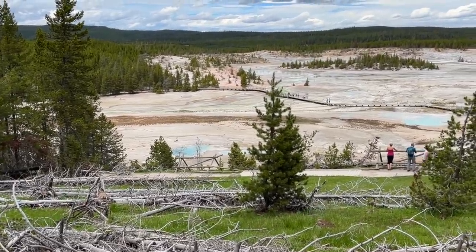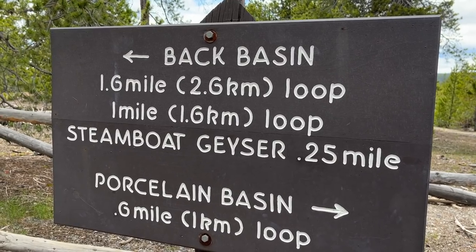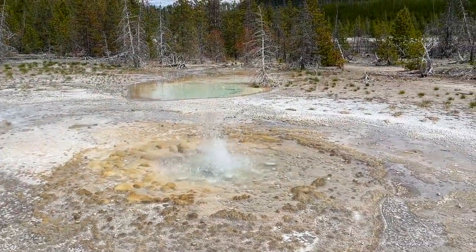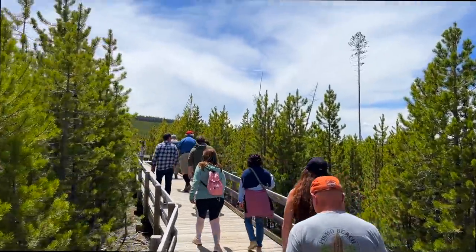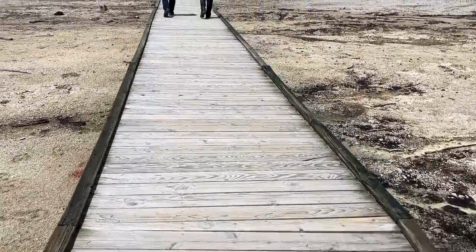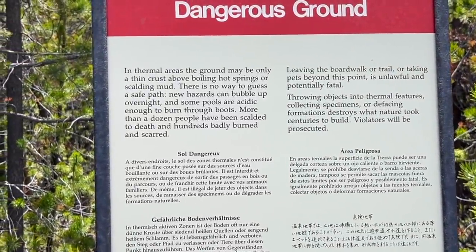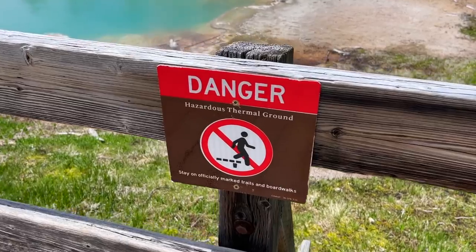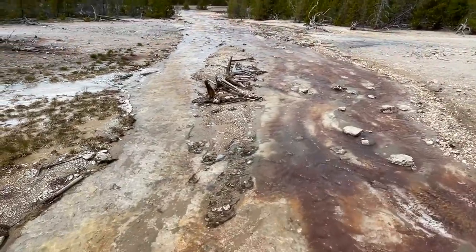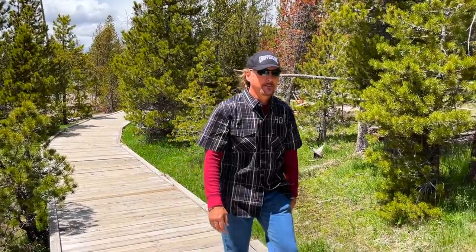We took the tour around the Back Basin, which is a 1.6 mile loop. And here are where many of the 300 active geysers are located. The tour takes place for the most part by boardwalk. That's due to the dangerous thermal ground beneath us. In fact, you'll see several signs that warn you of the dangerous surface below. In thermal areas, the ground may only be a thin crust above boiling hot springs or scalding mud. And hey, after reading that, no problem, I'm staying on the boardwalk.